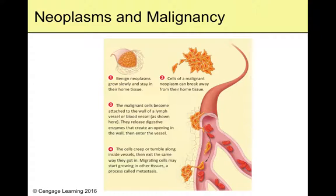So it makes it a very tricky situation, because once you have cancer that's metastasizing, then we no longer just have skin cancer that we're trying to cure or fix. Now we have skin cancer and also liver cancer and also lung cancer. So once it starts to move, it can become very tricky.